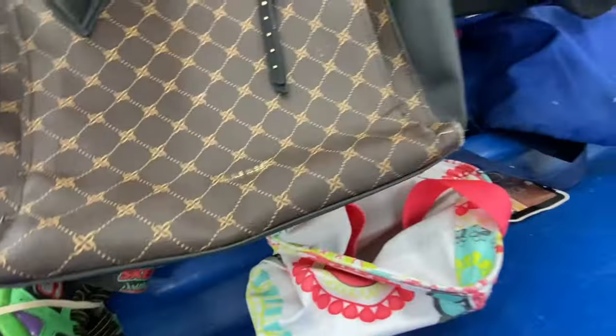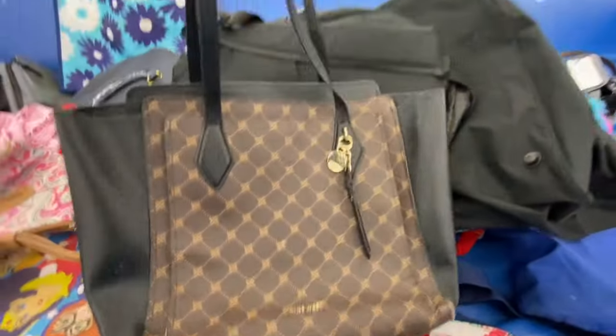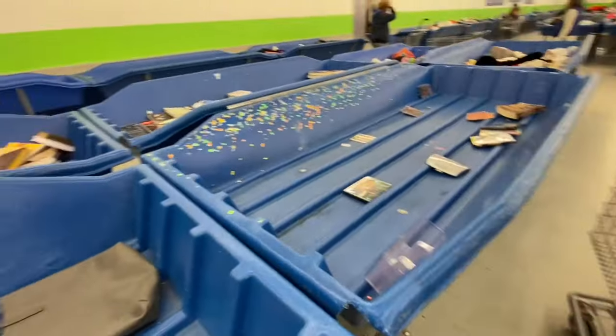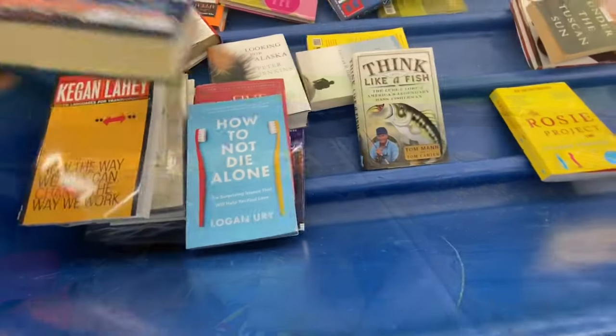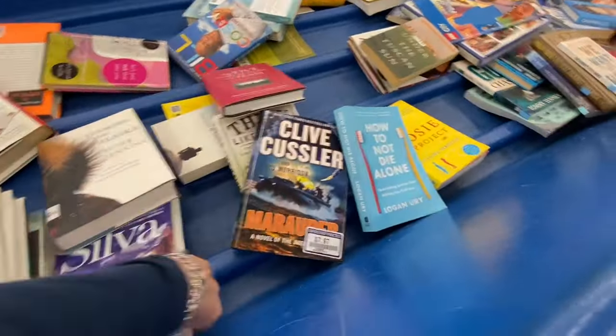This is a Nine West purse. It looks like it's in really great shape. I can't believe it's still sitting here in the bins. Look at how empty these bins are today. Look at it. It's crazy empty in here. I don't know what's going on with these empty bins, but this is pathetic.